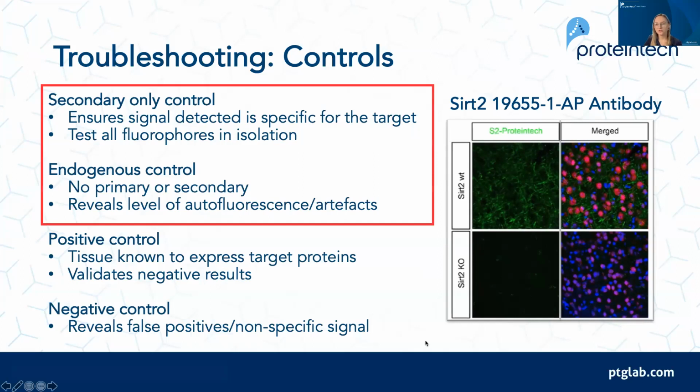If you're short for time and you have a new antibody or a new tissue or cell type that you're trying out, then I really recommend you at least run your secondary only and your endogenous control, just to be sure and really cognizant that your antibody and your results are working well.